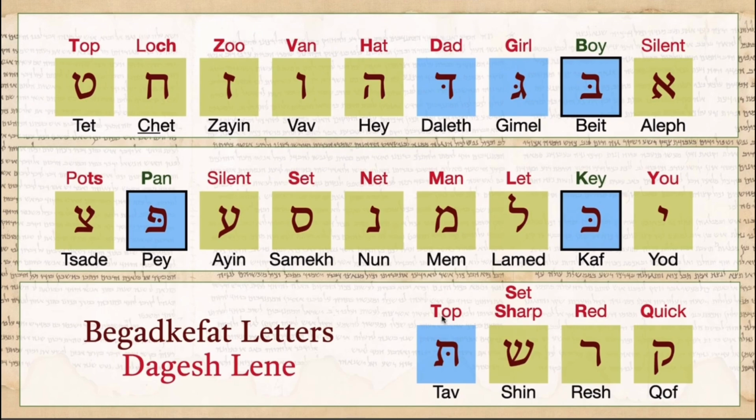For example, through, the tha sound. Whereas in the case of dalet, instead of the da sound, it could have been the sound, as in their, that, or this. But this is all guesswork, so let's forget about all this. There are only 3. Again, I'll repeat, there are 3 letters highlighted here.